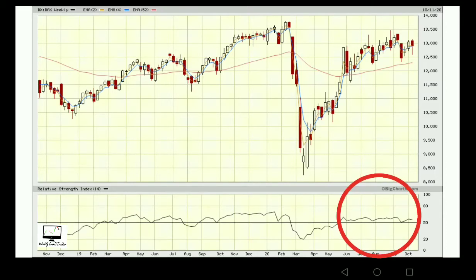However, the market itself isn't making any major moves. It's not taking out and making higher highs. We're just staying in that wide trading range between 12,300 and 13,300. Let's watch and see what the next few weeks brings on the German DAX.